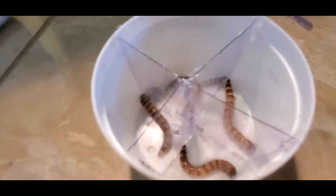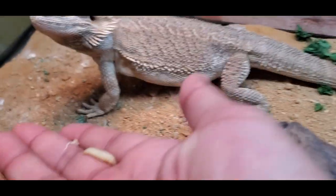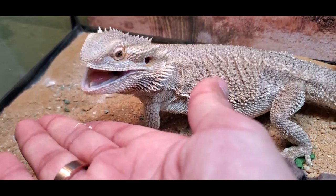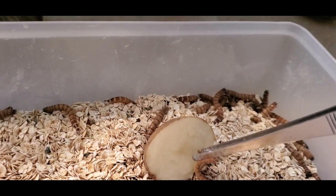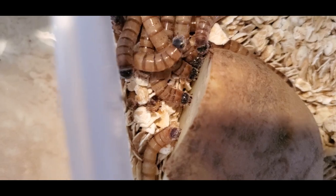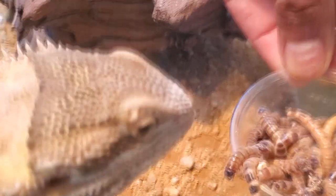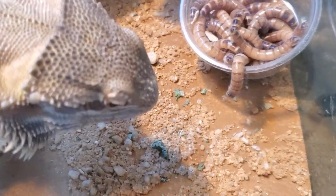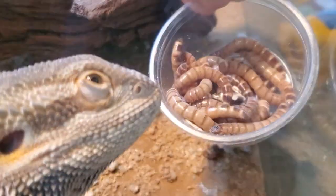Gonna try and breed these superworms. So you just gotta separate them. Cup full of worms. What are you gonna do, Blam? Ooh, that one's pretty big.